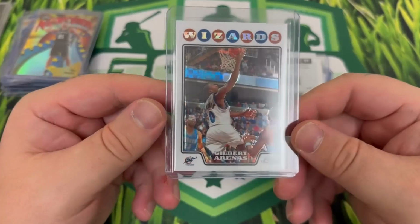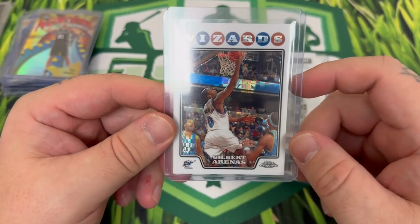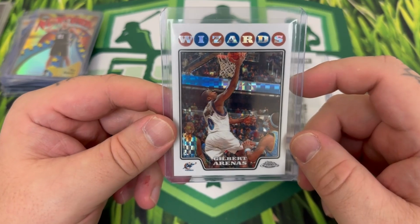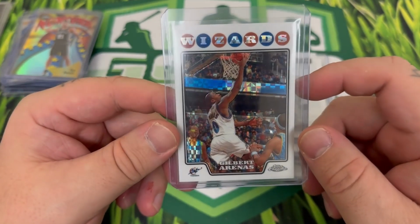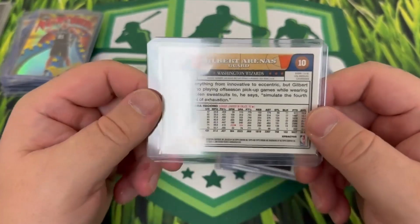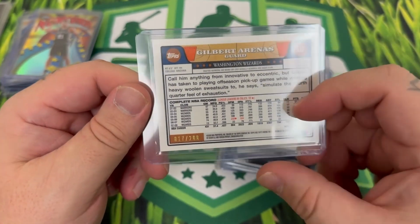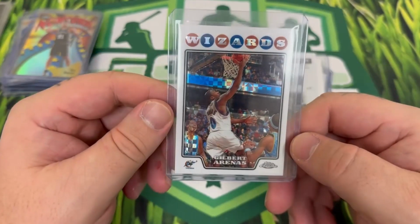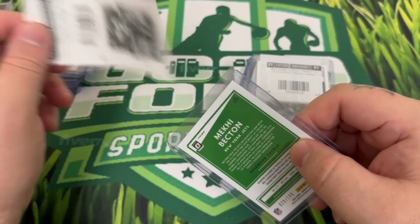This one picked up pretty cheap too. I really like this year of Topps in general. I think the baseball and basketball look really good. This is a Gilbert Arenas X-Fractor. And Gilbert, he had a good run there for a while too, and he's still relevant with his podcast. He's out and doing his thing, and his card looked clean and centered. If it looks gradable, I'll send it in. If not, we won't.